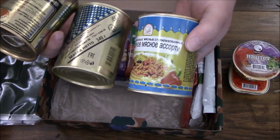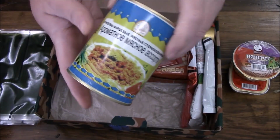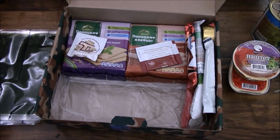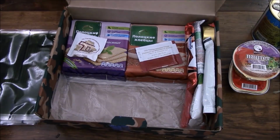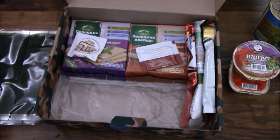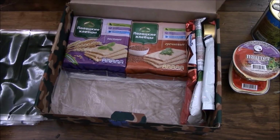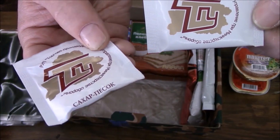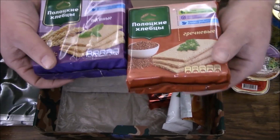We have 3 tins. These are obviously our mains. I'm pretty sure that this is a can of like meat and vegetables, and that is 340 grams. This one is groats in beef. And this one is a rice porridge, most likely with beef as well. What do we have here? Here's a small little packet of coffee, and this is sugar. 2 packages of crisp breads.